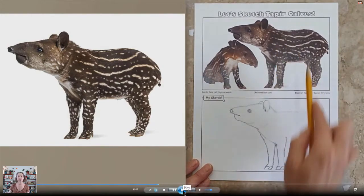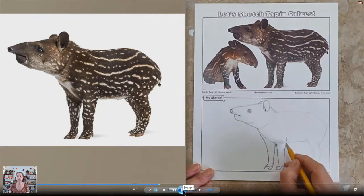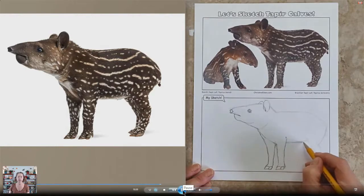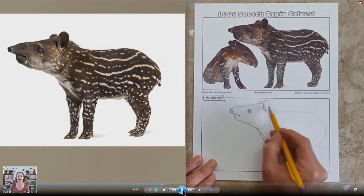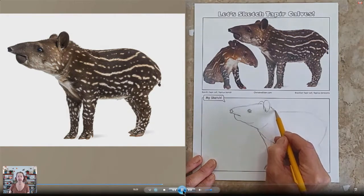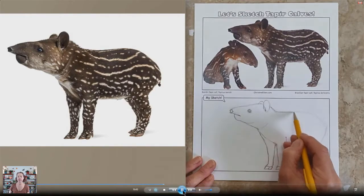Now I'm going to continue on with the belly and making sure I've got the belly the right width. And then getting the back a little bit, the neck. It's got some fuzzy neck, and then the back.